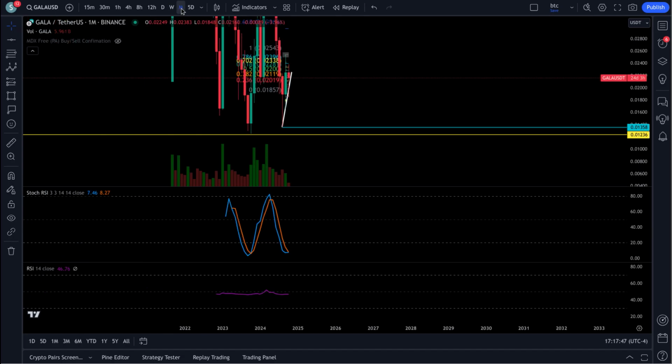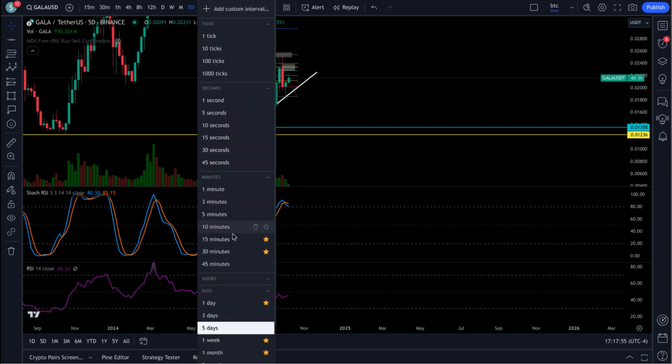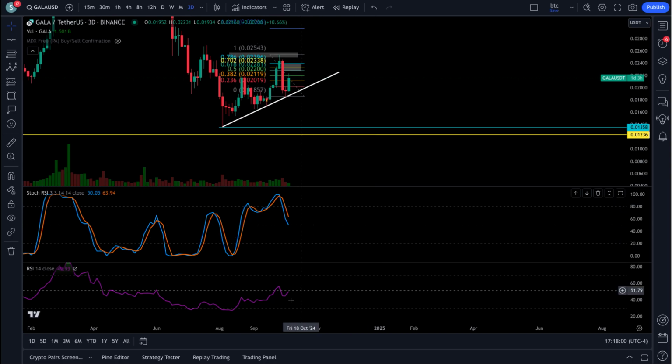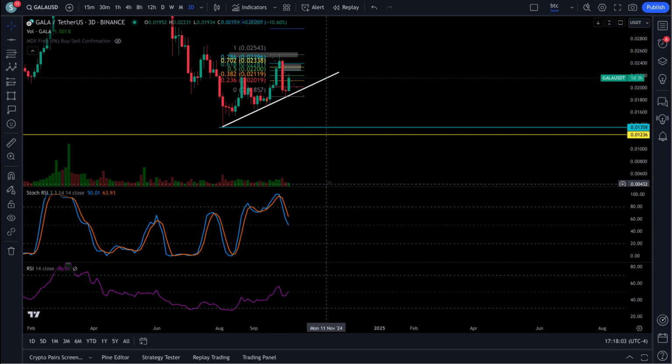Your monthly, look at that monthly, right at the bottom. That's fantastic. Your 5-day, 80 and an 85, bearish, and your 3-day. 3 days trying to turn back up. You can see on the bottom RSI it has turned back up. You got your 3-day trying to make a turn back to the upside there.